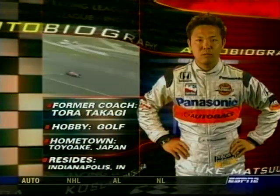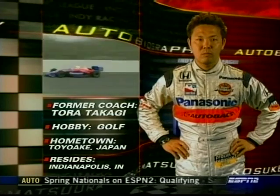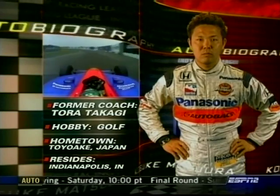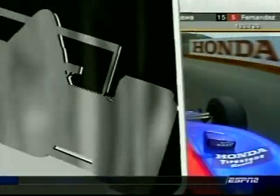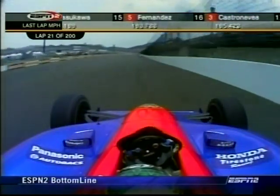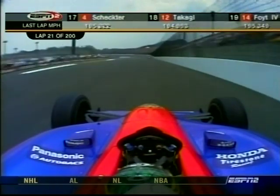The 55 car is Matsura. Well, I can't tell you the reports on how happy he is to be running this race in front of the Japanese crowd, though he lives now in Indianapolis, Indiana, while he tries to extend his IRL career.